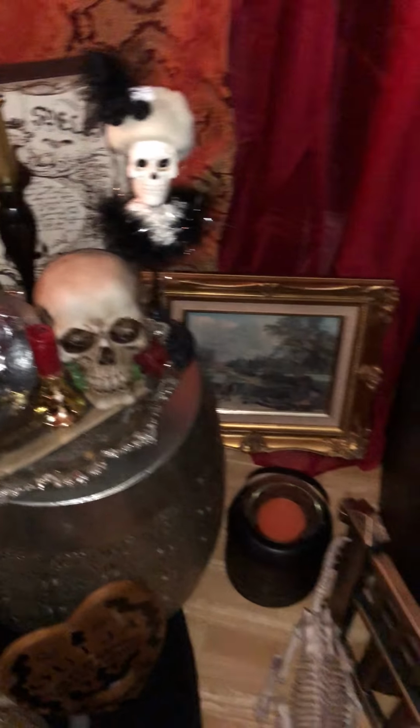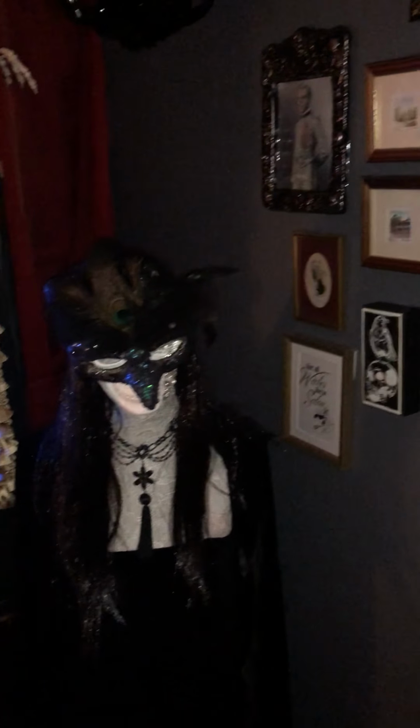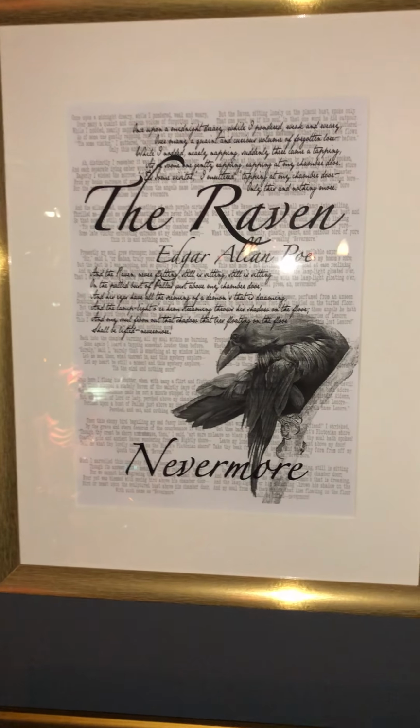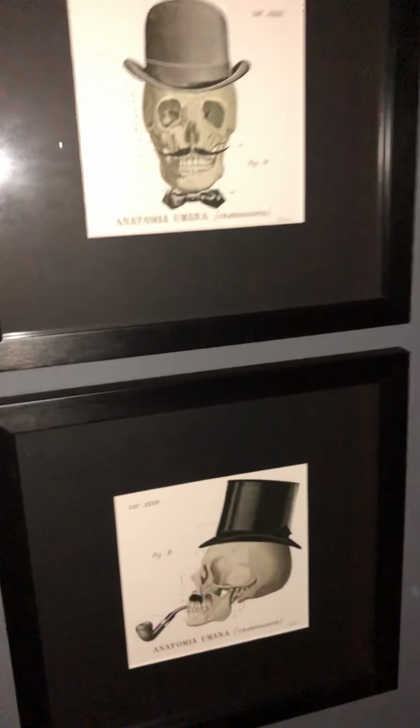And that's it for this room, the fortune teller room. We're back where we started at the fortune teller booth. Okay, so back out we go.